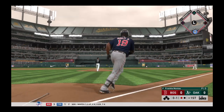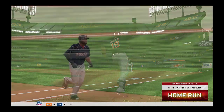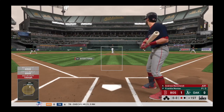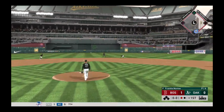In the air to right center and carrying well. Way back there now. And gone. Home run. Well, it's obvious they didn't change their scouting report after yesterday's game. He had 2 bombs yesterday and another one today. Hey, this pace can't continue, but he's going to ride this wave as long as he can.